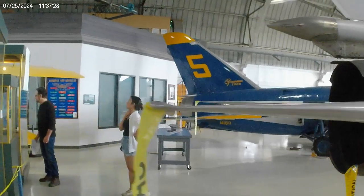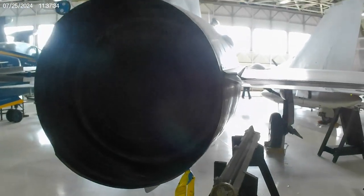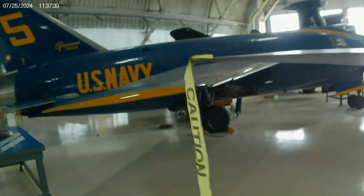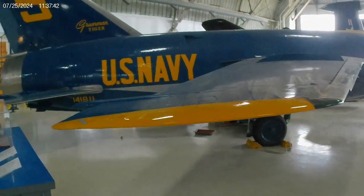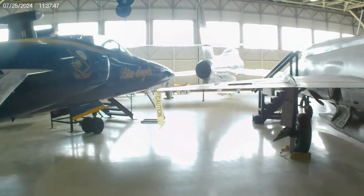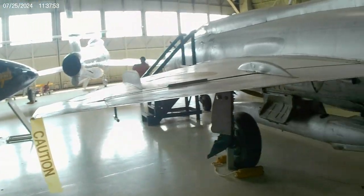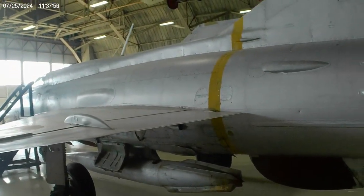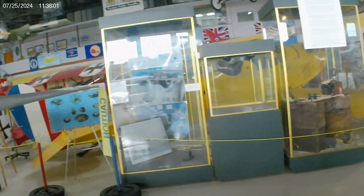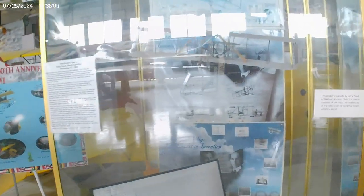Let's go back around here. Angels, cool. I've been to a lot of those over the years, mainly at McConnell in Wichita. I've seen them perform a few times over the years. It's kind of a hassle getting in, but once you get all that sorted out, it's absolutely worth going and watching them perform.